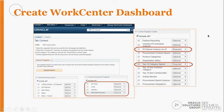What I'm showing here is a couple options of dashboards: PO spend analysis, top 10 category spend. These are delivered dashboards that Oracle pre-configured. But if you were to configure any pivot grids of your own that are very specific to your business, they would appear in this list, and you would just select it and add it to your WorkCenter. We are on the Content tab.